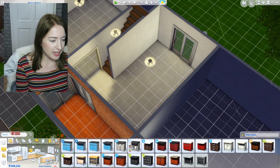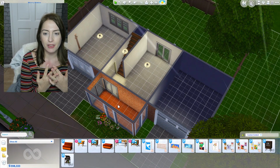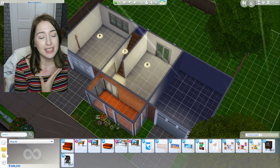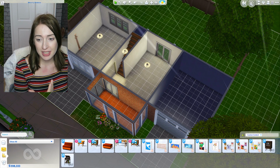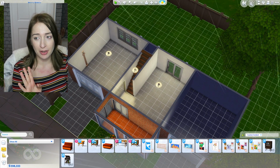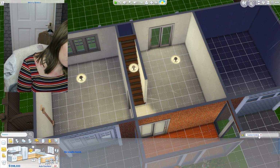Starting in the kitchen, we did get some CC counters, and I've checked and they are definitely placed in my game, but I've just looked and realised that they're not actually CC counters. It's a CC wall set, which is kind of sad. I really wanted to have that, and I've tried looking all over for it and I can't find the counters. Like, I've literally been on Tumblr and everything. Yeah, we're just gonna have to make do with what we have already in the game.